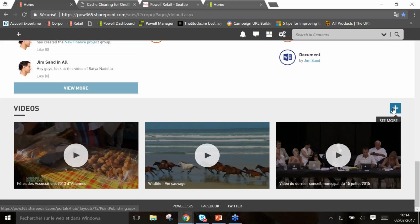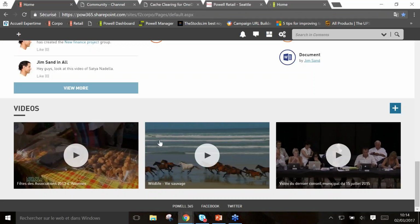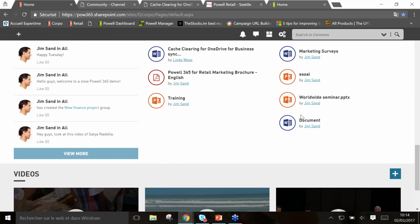Also, with a click of the button here, the little plus, you can jump right into Office Video itself, because as I mentioned, the portals are completely customizable. So what we've seen before is that we lined up 3 videos in our portal here, but you could have more than 3 videos, you can have less than 3 videos, and so on and so forth. It's just really what you want for your employees and how your employees want to interact with the portal itself.